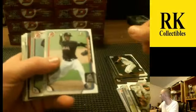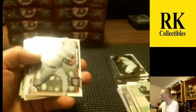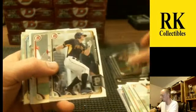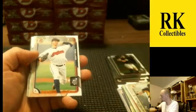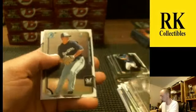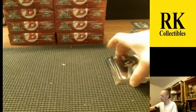Okay. That was the jumbo case there. Oh. Sean Newcomb, top 100 insert. Matt's got to be happy about that. Edwin Escobar, Silver Ice. See if we get some more Chris Sale. I'm getting all the players on my team. That's it for the first hobby box.